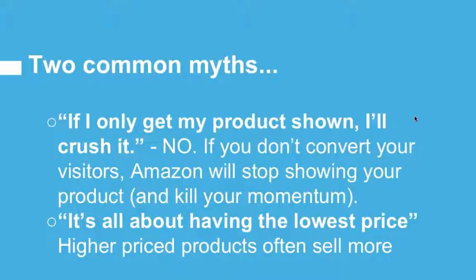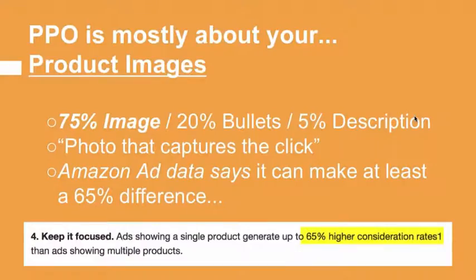In every single product I sell, I always sell at probably a higher price than the majority of my competition. The reason is that not only do I sell more units a day at that higher price, but I also make more money per unit selling at that higher price. And it's a lot about actually creating desire inside your visitors.